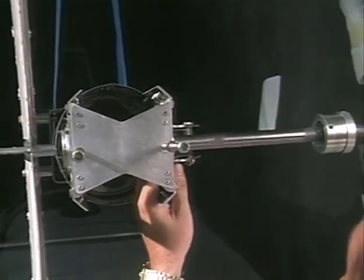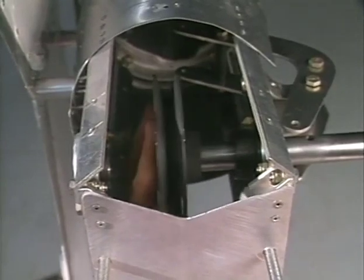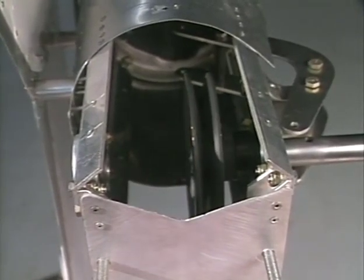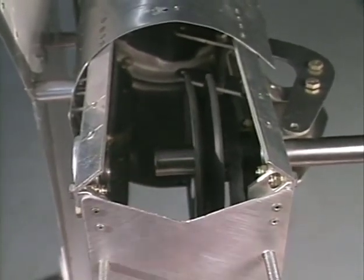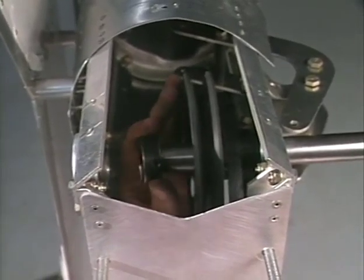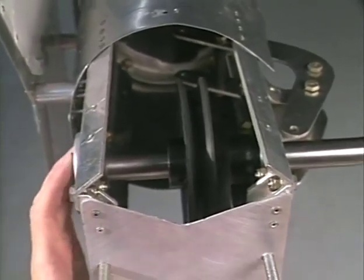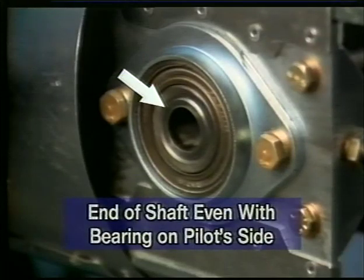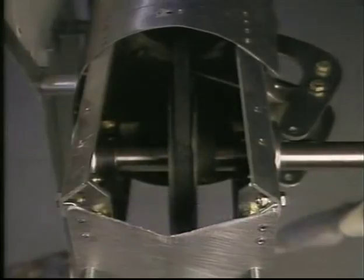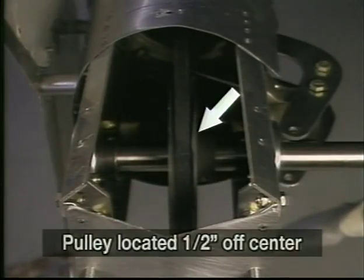Install the tail rotor shaft along with the lock rings, pulley, and tail rotor belt into the bearings so the end of the shaft is even with the bearing on the pilot side. The sliders should be 5 inches apart. The pulley should be located off-center 1/2 inch to the tail rotor side for proper clearance and belt alignment.